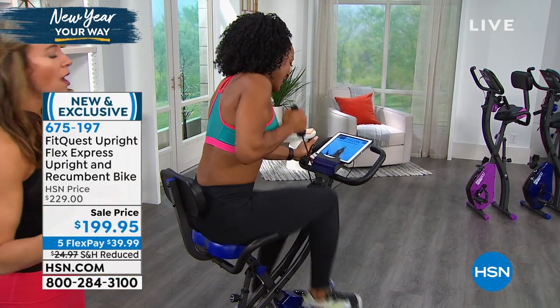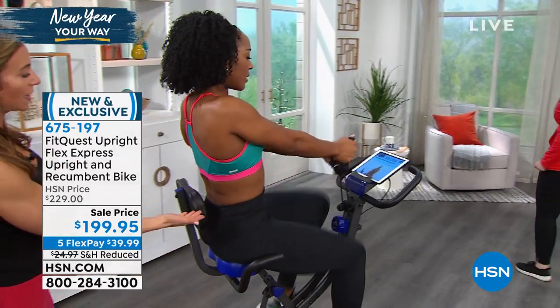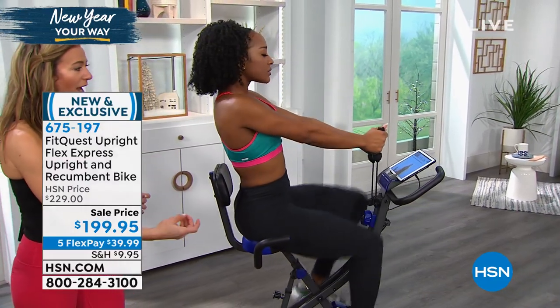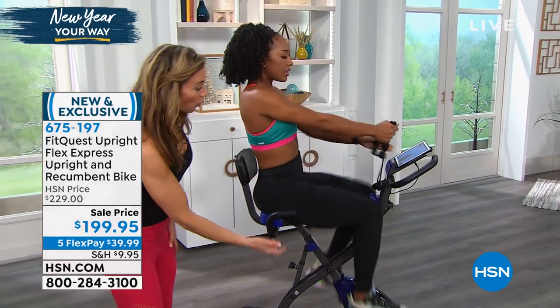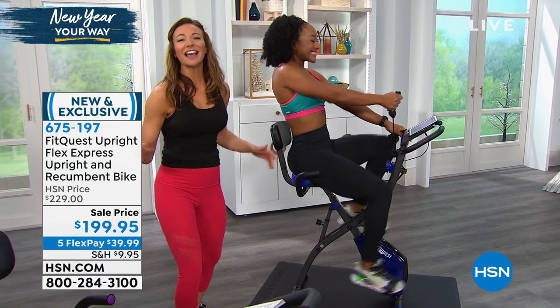The app, we have different classes. If you want to focus on a certain muscle group, oh yes, right now she's working her core. You can engage so many muscles on this one bike. You don't have to have weights. You don't have to have resistance bands. This is one full piece of equipment. Yeah, girl, she's working it.